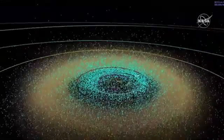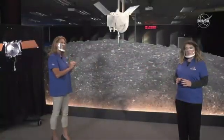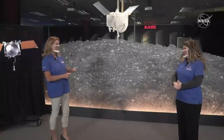OSIRIS has reached the third and final natural feature tracking attitude. The spacecraft will hold this fixed attitude until tag. Excellent. Great news. So back to NEOs.